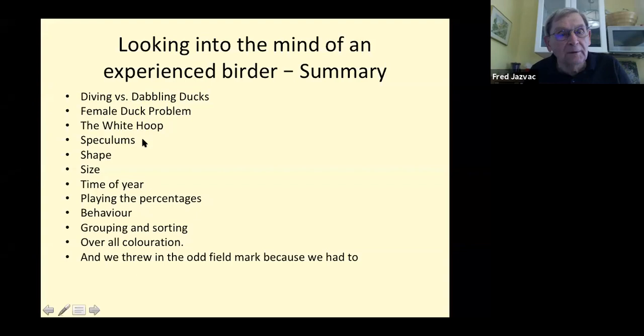We talked about shape being important in a bird. Just think about the triangular head of a common goldeneye. That's one example. Think of that big bulbous head of the hooded merganser, where the head is almost as big as the body. And we also talked about time of the year. That's particularly important with migratory birds. And in terms of tundra swans, we gave you two dates. They migrate in October and they migrate in March.